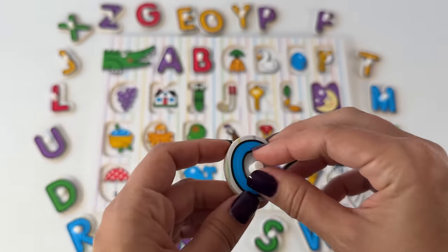Next we have D for duck. A D. Let's trace the D. Straight line down, pick up, curve around, and let's say d, d, d, duck.